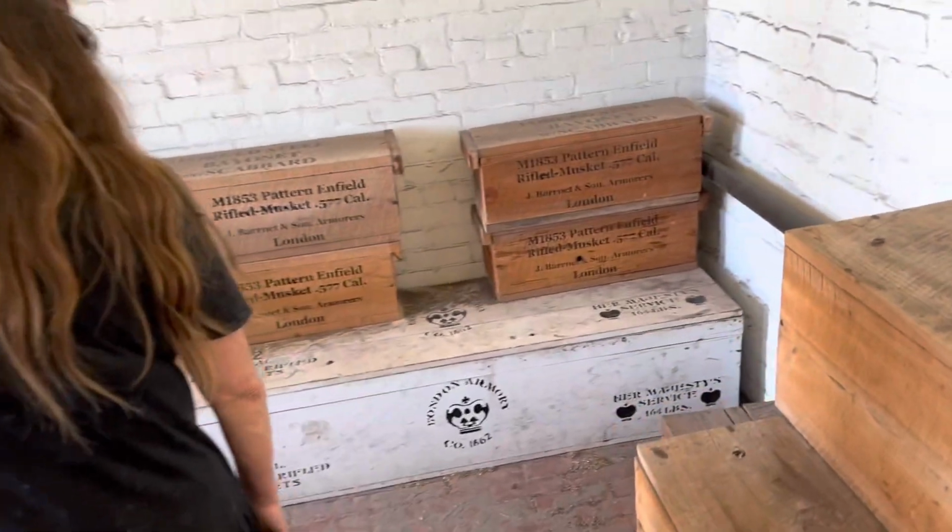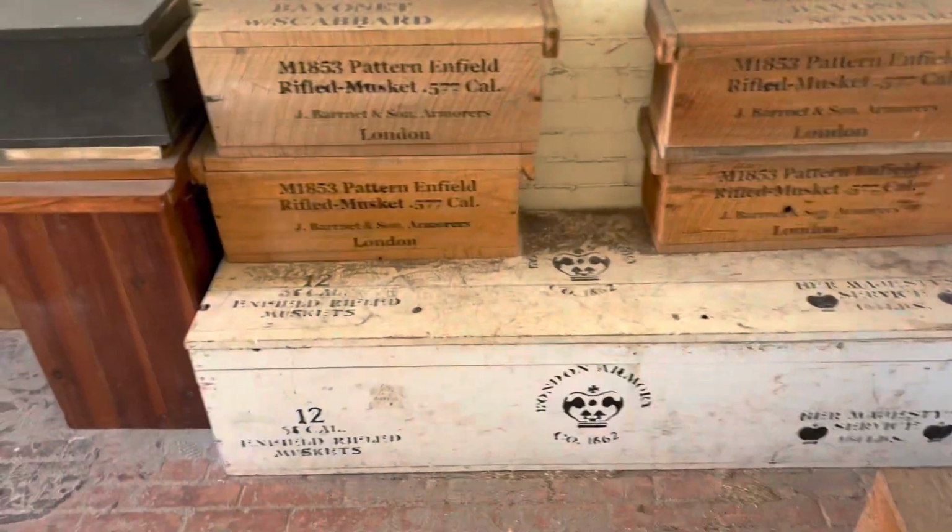Might have been the equipment room, storeroom. Rifled muskets, boxes, it was full of arms.